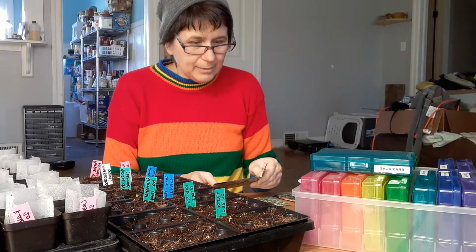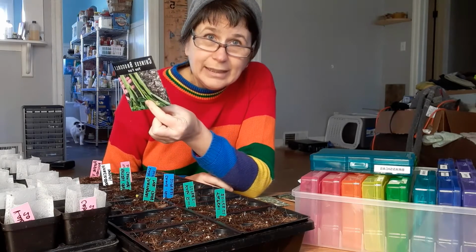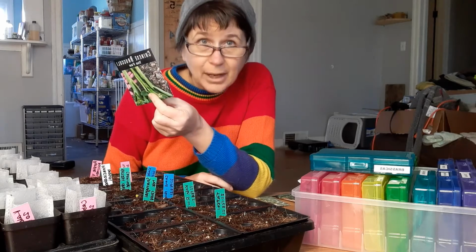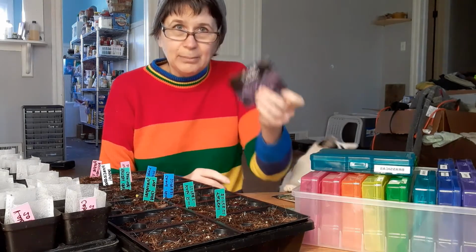Now, here's the great thing about this. This plant grows mostly vertical. It only needs 8 inches of space to grow. Maximize your broccoli. One more thing I'm going to suggest you grow is this purple kale.